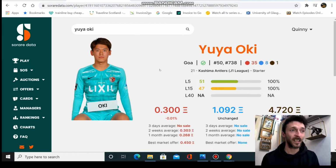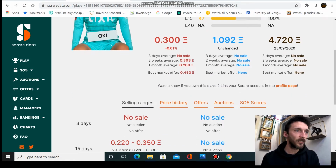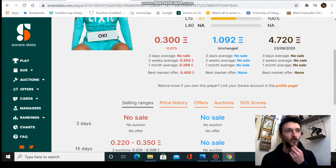Now, you might look at this guy and think, Quinny, he's not cheap. I'm not saying any of these guys are cheap, but what I'm saying is they're bang for buck, okay? So, Yuya Oke is an under-23 qualified goalkeeper. You can see the kind of prices going for an auction over the last month, being off-season, about quarter coin to a third coin. There's not really been one in the last 3 days since Ether's popped up, so we'll see how that pans out.